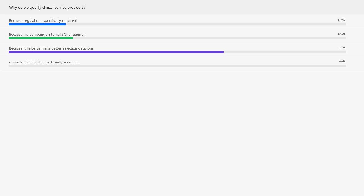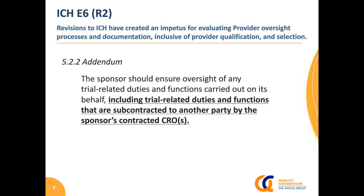at the end of the day, while we do have to comply with regulations, we do have to comply with our own SOPs, really picking the best provider that's going to help us deliver our clinical trials, deliver medicines to patients. The bigger goal around this, I really think, is making better decisions. So excellent to see that. And I think we'll use that as a bit of a segue into some data that we surfaced when we asked some analogous questions around why we do qualification.